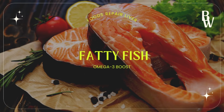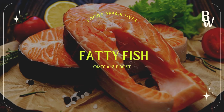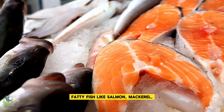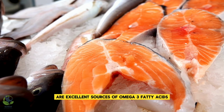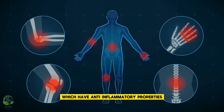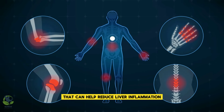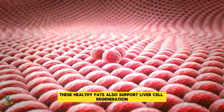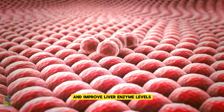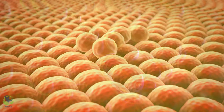3. Fatty fish. Omega-3 boost. Fatty fish like salmon, mackerel, and sardines are excellent sources of omega-3 fatty acids, which have anti-inflammatory properties that can help reduce liver inflammation. These healthy fats also support liver cell regeneration and improve liver enzyme levels.